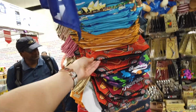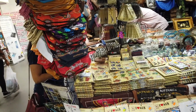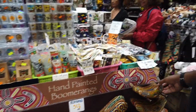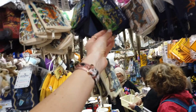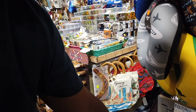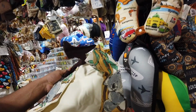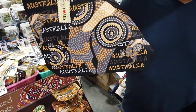That's really cute. It's just a little bit small. $2 each, $3 for $5. How much are they? $4 each, 3 for 10. Wow, that's not bad. Oh, it's a folding bag? Yeah, that's nice. $3 or 4 for 10.